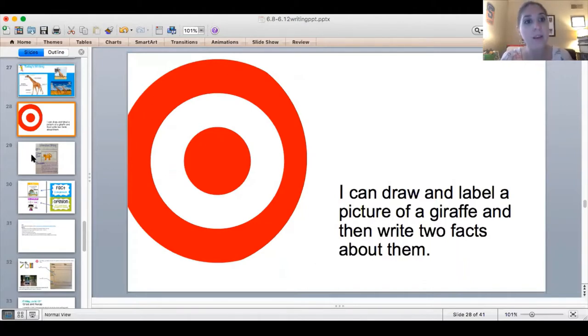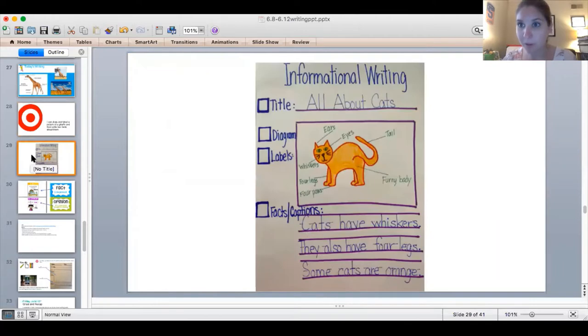Now, remember with our informational writing piece, every time we're going to make sure that we give it a title. The title tells the reader what the writing is all about. Then we will add a diagram or a picture. We'll draw a picture of a giraffe today. We will add labels to the different body parts that a giraffe has. And we will also add facts or things that we can prove about giraffes.